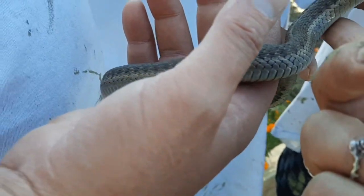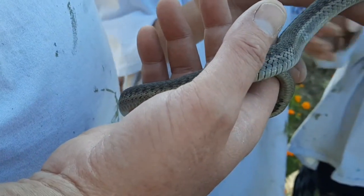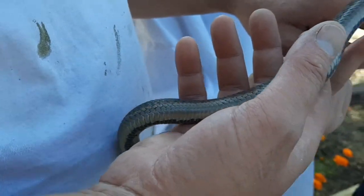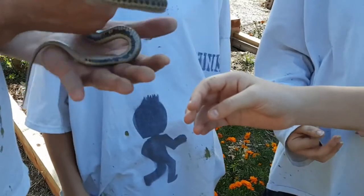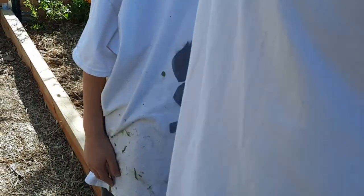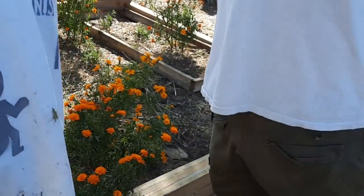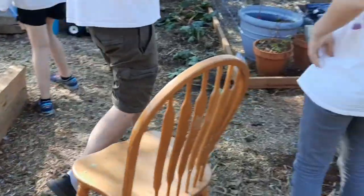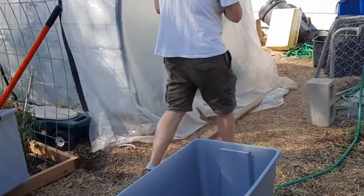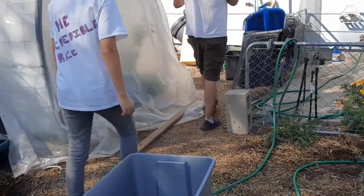I love the scales underneath. Don't touch the head or the nose. Oh, she doesn't like it. She's like, nope, nope, nope. She's a good size. Ooh, she's fast. Don't let her go near the chickens or the ducks. Go put her behind the bunny cages, or put her inside my garden, the greenhouse. Is there enough food in there? Well, she'll get out. The front's not sealed at all.